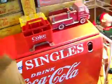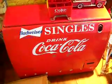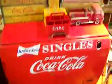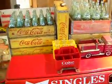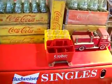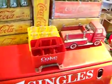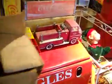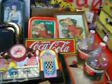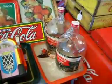There's a really nice Coca-Cola freezer here, Coca-Cola cooler, vintage one, nice. And also on top of that is all Coke, the cases, the wooden cases, the bottles, the plastic ones. I think there's some milk bottles there too. There's also a Tonka fire truck there, an old one. There's some Coca-Cola stuff, vintage. There's a picture there with Santa. There's some old syrup bottles.